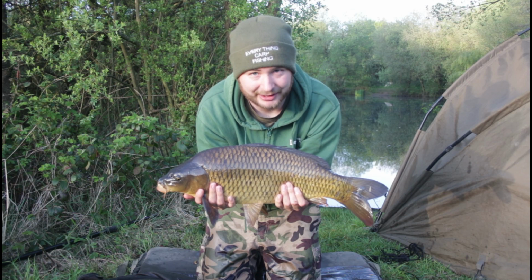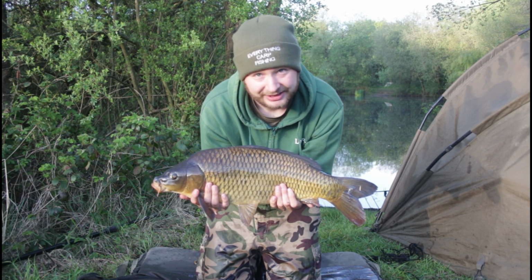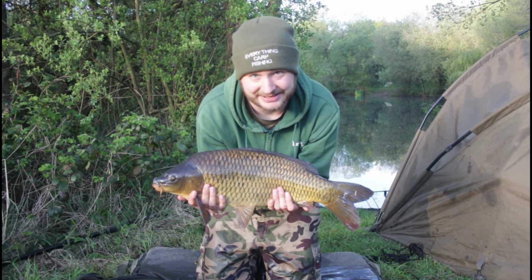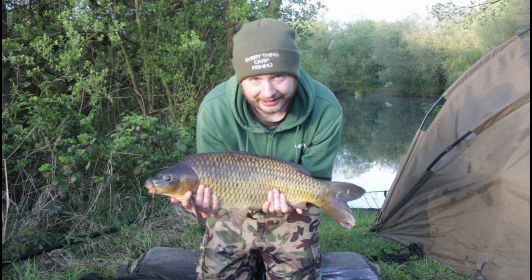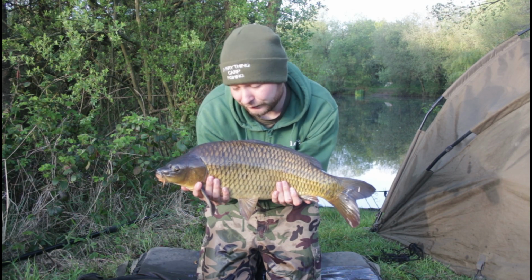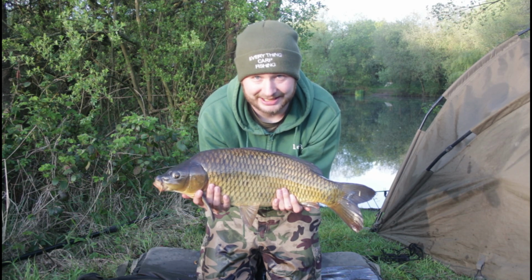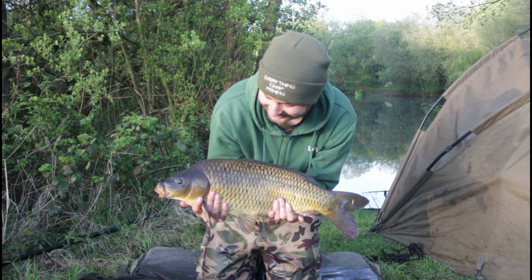Managed to get this little one, and I managed to lose one this morning as well. It's not been that easy recently, and it's just nice to catch a few carp. Well, I'm going to get this one back, and hopefully the next one's slightly bigger and I don't lose it. Let's see. Right.